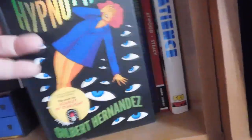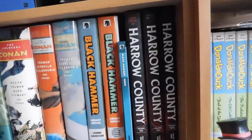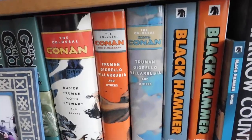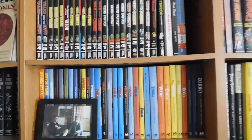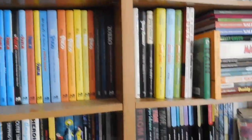Patience by Daniel Clowes. Down here we have Harrow County, one of the great new comics on the go. Black Hammer, also great. And Conan, the colossal Conan, the legendary colossal Conan. And behind the picture of me and my daughter Leslie is the Goon. This is one of my favorite pictures of us as we're getting ready to go on the go-karts. Now over here, with the picture of me and my late brother, is my Hermes collection.